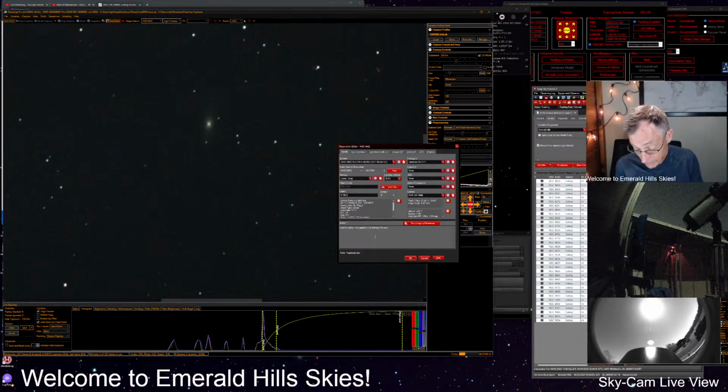Cool. Very small, very condensed, elongated, and has a bright star-like core. There you go. Fuzzy star, 2 arc-minute long ellipse. Tiny stellar-like core.